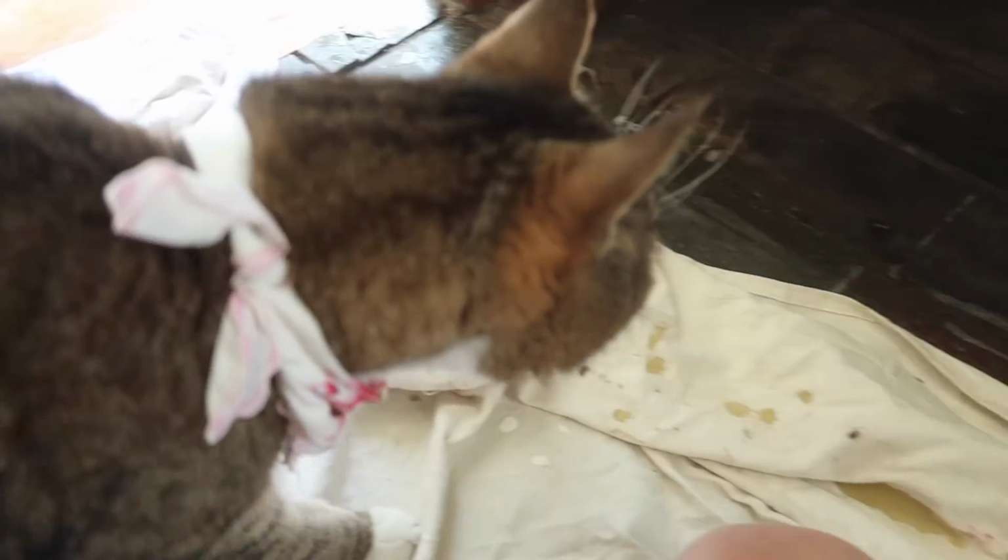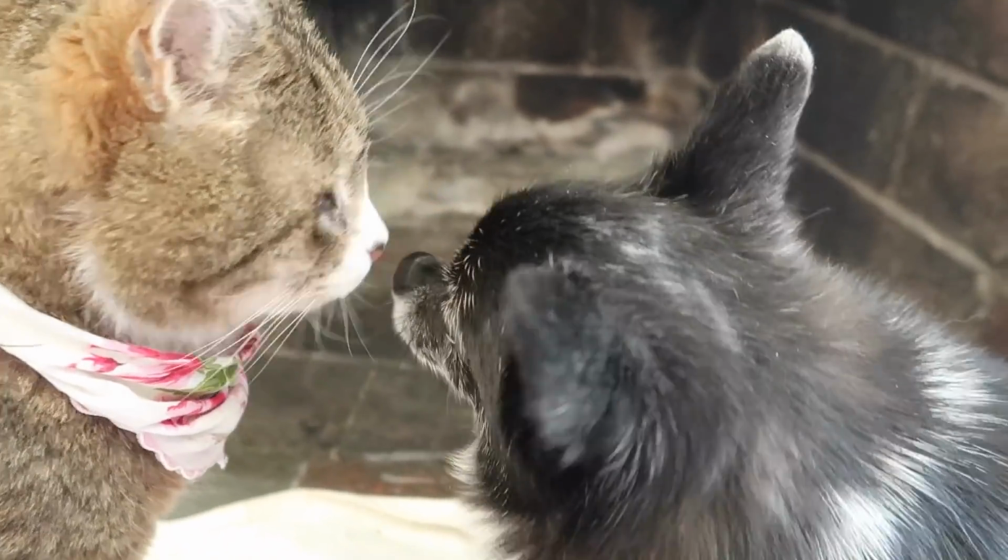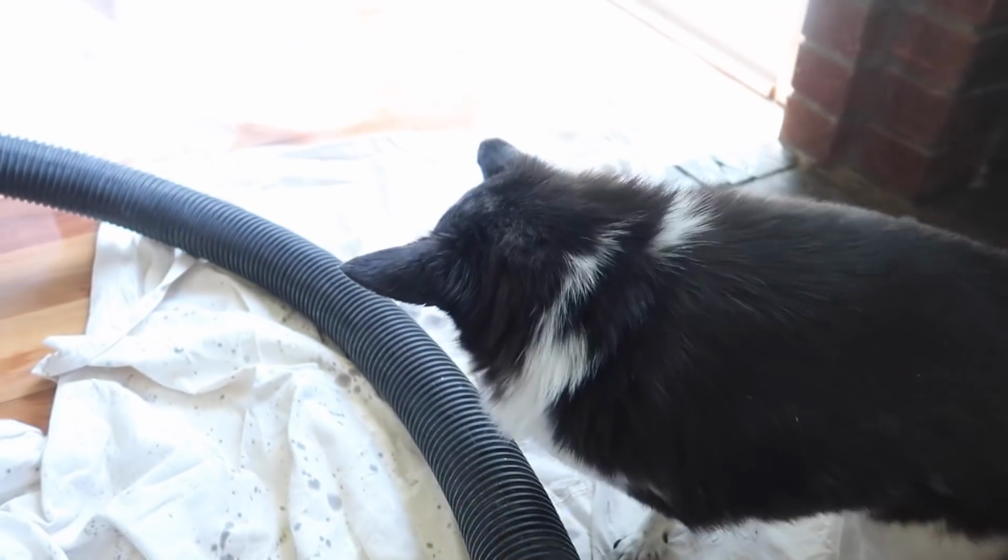Wilbur is on top of me, and Tigger is on top of me. Apparently this fireplace is so interesting to them. What's going on, Willie, what is on your ear? Connor, look at them. They're like on, oh no, Willie, don't do that.